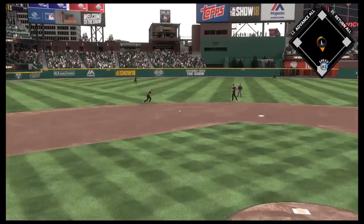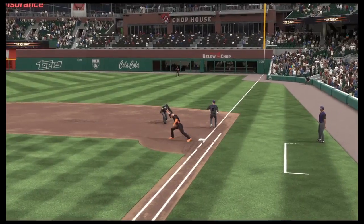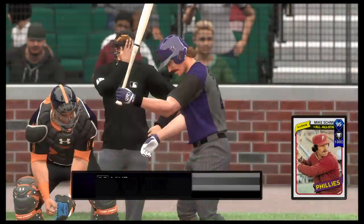The bouncer to the left side. He's got it. And they will not get him at first as he's able to leg out the throw.